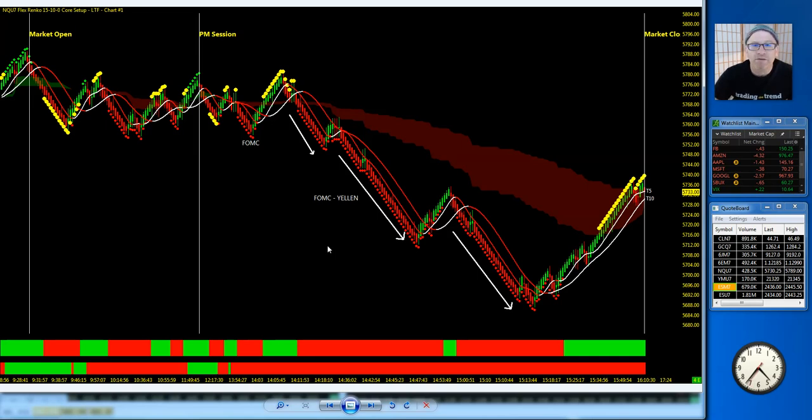No bias, guys. Whatever you decided the market should do today based on the FOMC announcement, which decided to raise the interest rate and the forward projection, the trajectory and balance sheet, whatever that was, markets decided to do one thing, and that was sell off. So there's your FOMC announcement.